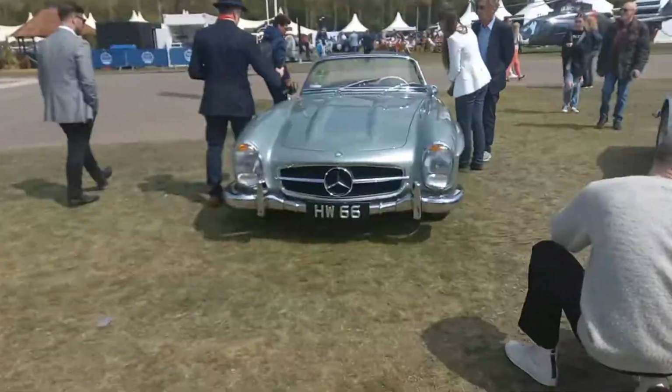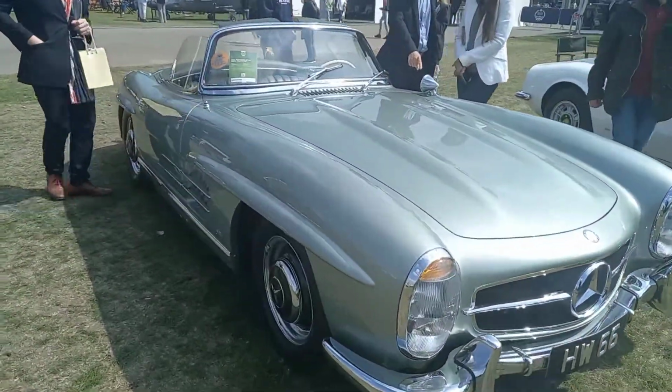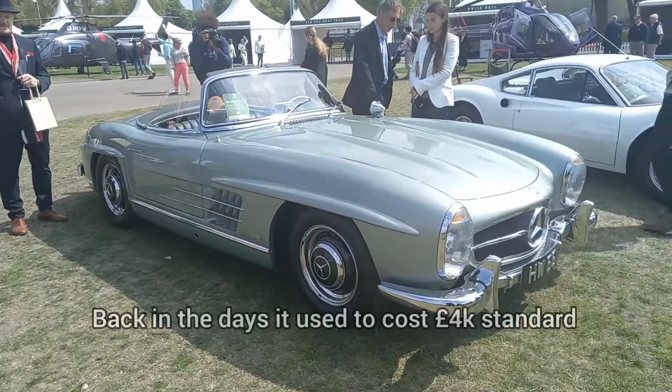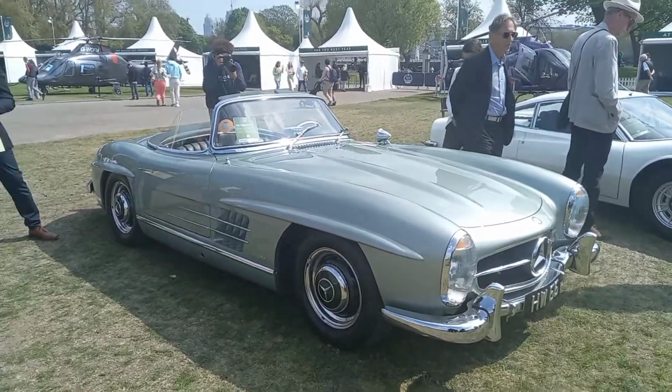Okay, never mind. Just spoke to the owner. This is a 350 SL, one of a million pounds on the road. Get this in mind, a million pounds back in this day when it first was released. It actually has a staggering price of 4,000 back in this day.